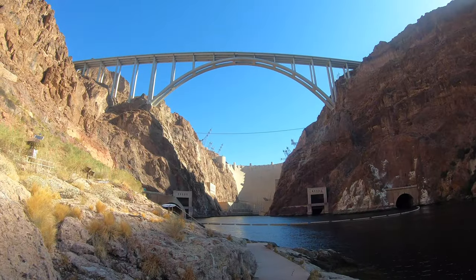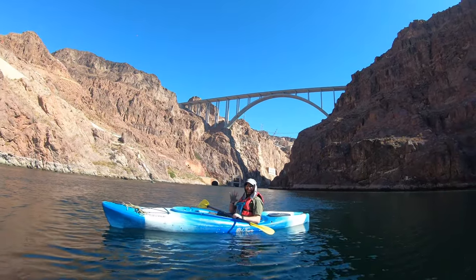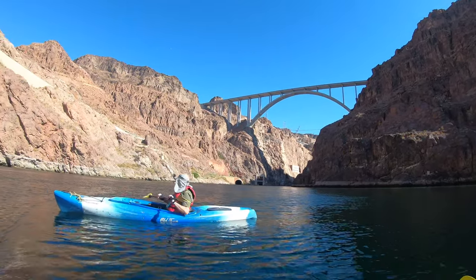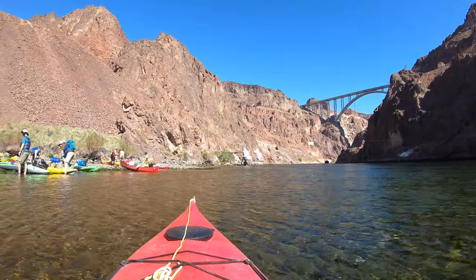Being able to experience the magnitude of Hoover Dam from the base of it is in itself a great sight. There are many interesting points along the water trail. Our first stop, and only minutes after we launch, is Sauna Cave. That's Hoover Dam right behind me, and this is the first stop after launching. We're going to check Sauna Cave.